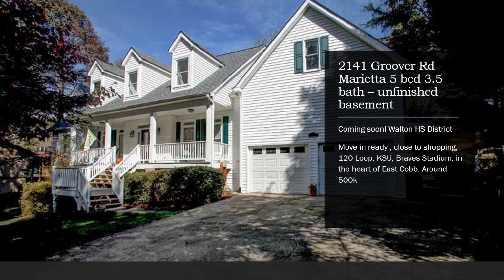This one here is going to be coming soon. This is 2141 Grover Road in Marietta. It's a 5-bedroom, 3.5 bath. It has an unfinished basement on nearly an acre lot. This is near the heart of East Cobb, right off the 120 loop. It's not too far from KSU, Braves Stadium. It'll take you about 35 minutes to get to downtown Atlanta. It'll take you 45 minutes during traffic to get down to the airport.